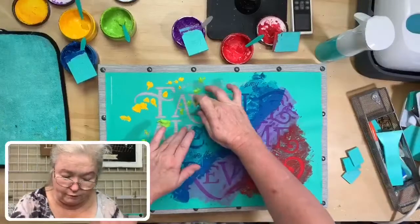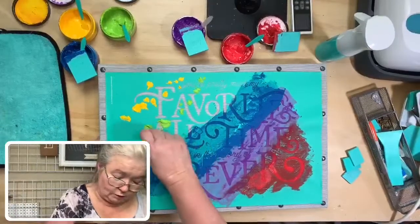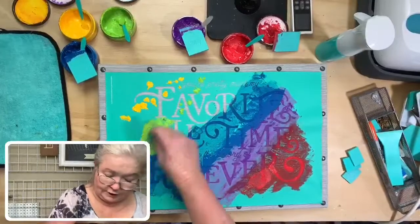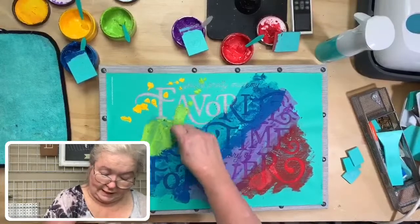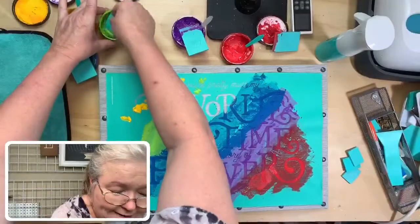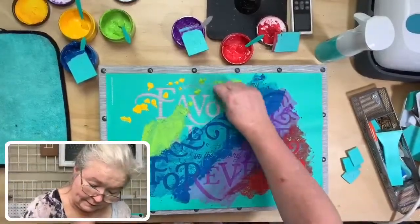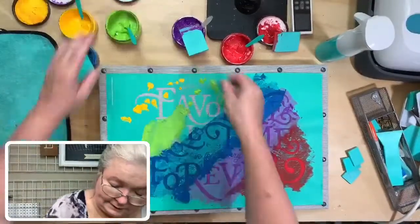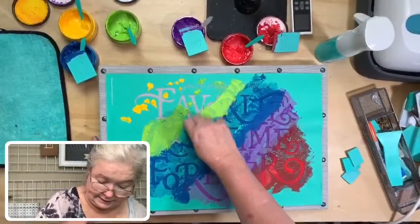So now I'm going to move on to my green, and I don't have a clean squeegee, one of the large ones, so I'm using my small one. And you're going to see that it's getting thick now. Probably should have waited. But I can always pull more. Just like this.